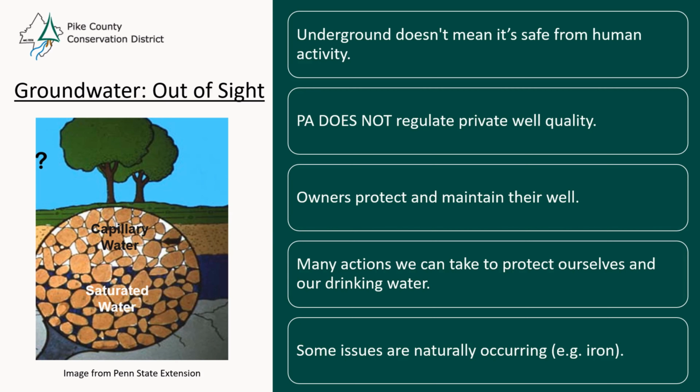And Pennsylvania, the state, does not regulate private well water quality. Meaning that any quality of the drinking water at your private residence, if you have your own well, is up to you, the landowner or the well owner. The state does not have any regulation as to the quality, and there's no enforcement regarding that.